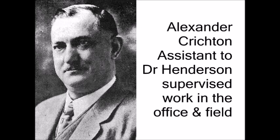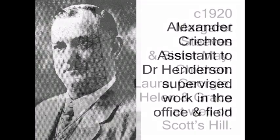Three years after Henderson's first 1909 discoveries, Alexander Crichton from Edinburgh, Scotland, arrived in Moncton. He had spent years in India and South Africa. Mr. Crichton came to assist Dr. Henderson, and for 30 years he supervised the detail work in the field and the Moncton office.